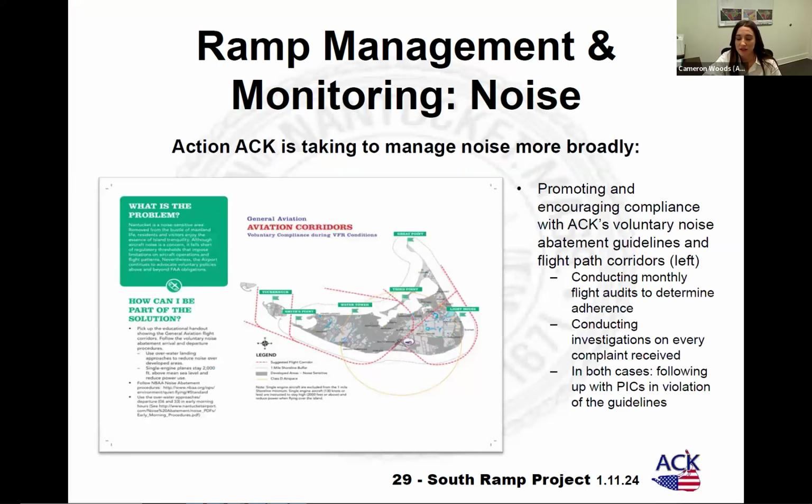In a much more broad sense, because in any challenge, you need to approach it on the ground and broadly. We're trying to promote and encourage compliance with our voluntary noise abatement guidelines. And one of the primary ways that we're doing that is through the use of our suggested flight path corridors. So this image to the left shows some of the voluntary and suggested flight corridors that we are encouraging pilots and aircraft to use at all times when they are under VFR guidance, which is visual flight rules, which means they are in control of their flight map and they are able to choose how to approach the airport.